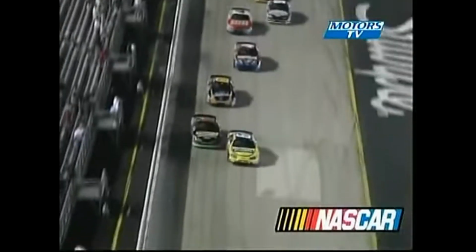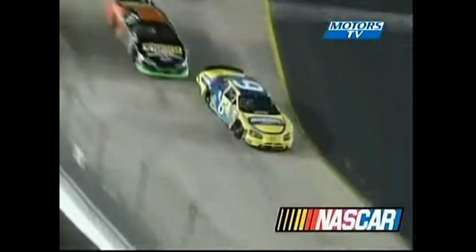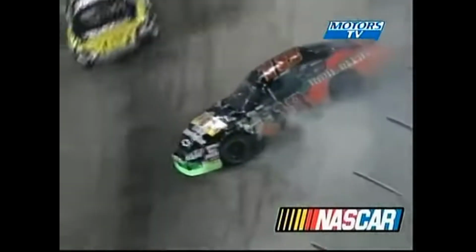Help from Junior, maybe. Yep, exactly what it was. What was that? J.J. was trying to get down to the inside to follow the 6 car and avoid being freight trained, but came down a little too soon.